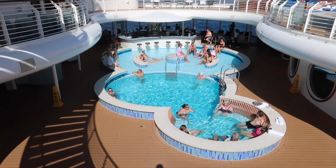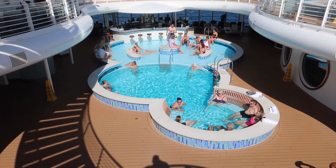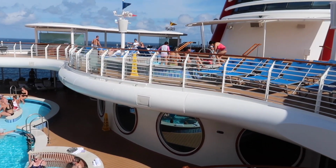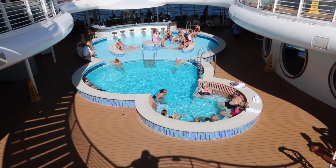Over here in the adult-only area, the adult pool doesn't look that busy. It's very tempting. It's very warm, very humid out here. We have another little pool over here. It's a very shallow pool, but this looks very tempting.